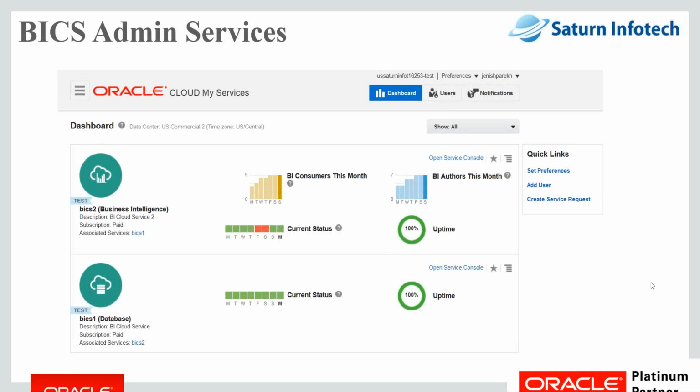Oracle Cloud complies with the SSAE 16 standard, and BICS is also aligned with ISO security controls. So connection to BICS is secured by SSL encryption. So data stored on Oracle Cloud is very secure and reliable. So when you buy BICS, you get 2 instances. One is non-prod and one is prod.